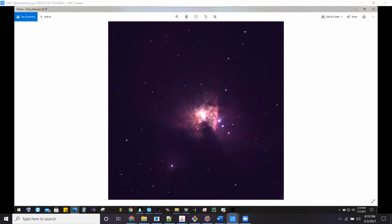It's one of the closest nebula, and it's a measly 1,300 light years away, which is about 8 quadrillion miles, and it's about 24 light years across. So it's a huge, giant cloud of gas and dust in space. It's about 2,000 times the mass of our sun.